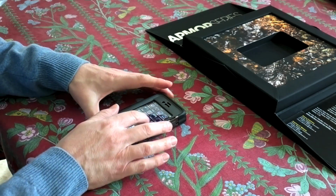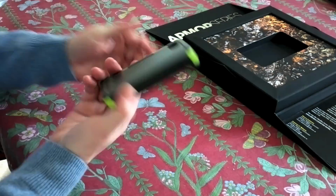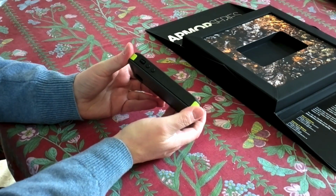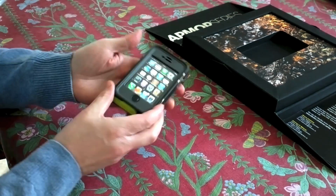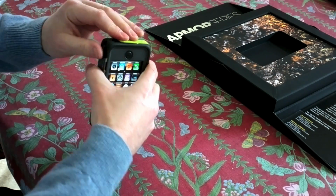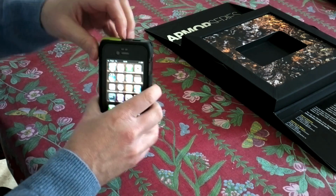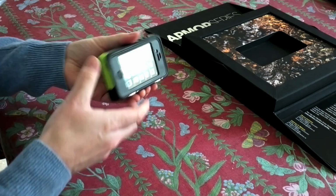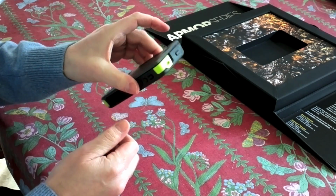There we have the iPhone 4 or 4S in its OtterBox ARMOR case. It's pretty darn chunky, about twice the thickness, if not more. Buttons to press through on the appropriate controls. We have these plug-in port covers here for data and audio, really quite firmly pushed in there with rubber seals. And the whole thing is shockproof, dustproof and waterproof, so let's put it to the test.